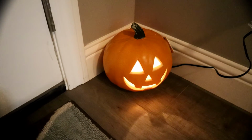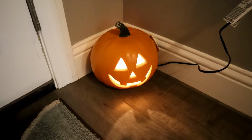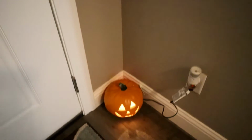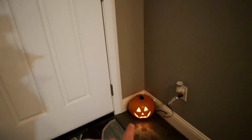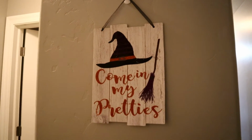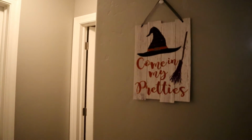Okay, so over here by my front door, I have this little light up pumpkin. I'm trying to be quiet because my kids are trying to go to bed. But right here I have this little pumpkin, and then right over here I have my sign that I've had for a while. This says, "Come in, my pretties," and you see this right as you walk into my front door.